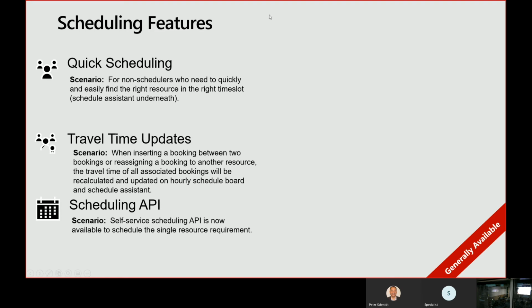And the scheduling API, so this was put together first of all for Dynamics Portals.